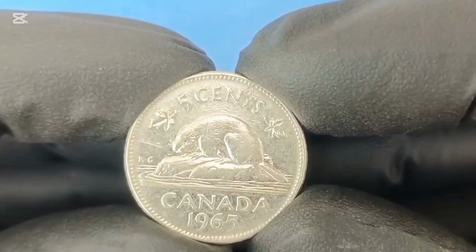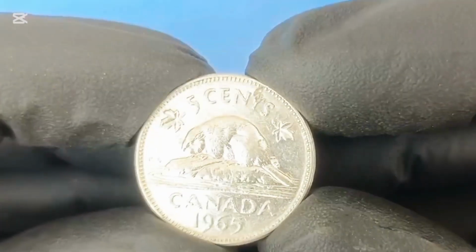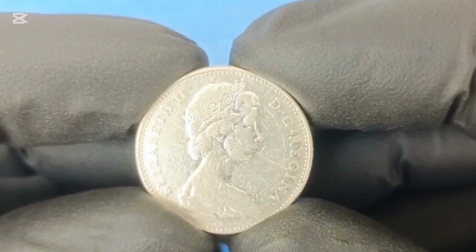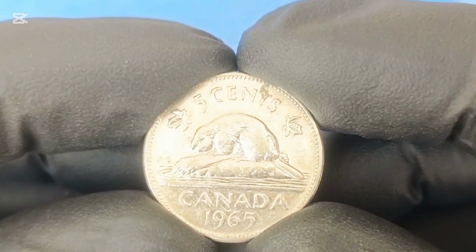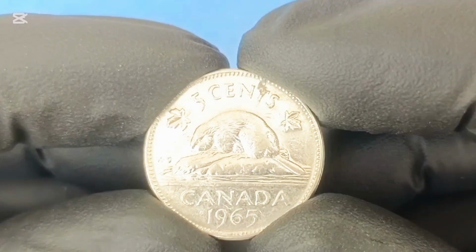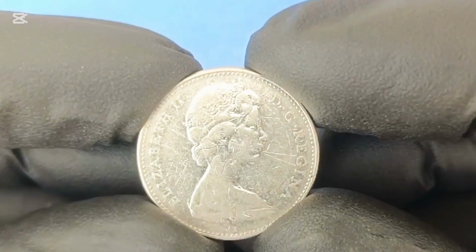Despite being produced in large numbers, the error coins became known to the public only much later, when collectors noticed that certain specimens were made from the wrong alloy. This oversight quickly turned these coins into one of the rarest and most desirable finds in the world of numismatics. As word spread among collectors, the price of these error coins began to climb. The rarity of the 1965 5-cent coin, especially the misstruck variety, was now the main driving force behind its skyrocketing value. What was once a coin worth just 5 cents had now become a sought-after treasure.